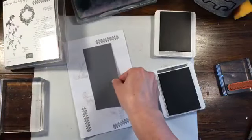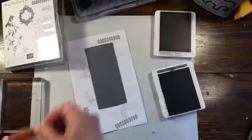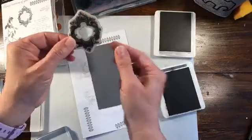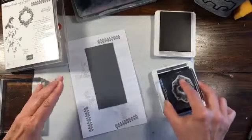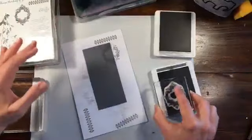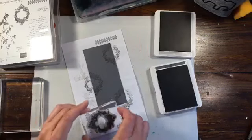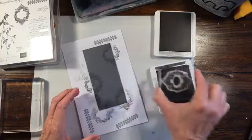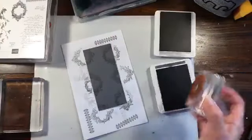While I have this out, I'm going to just take my basic gray. And instead of this, I'm going to do something bigger, just to kind of bring them together. I'm just going to stamp this little round, not round, it's like an ovalish image. I'm going to stamp this here. And I'm going to go with basic gray so it's nice and dark. And I'm just going to kind of stamp it around, not necessarily in really like a pattern. I'm just kind of bringing in something.